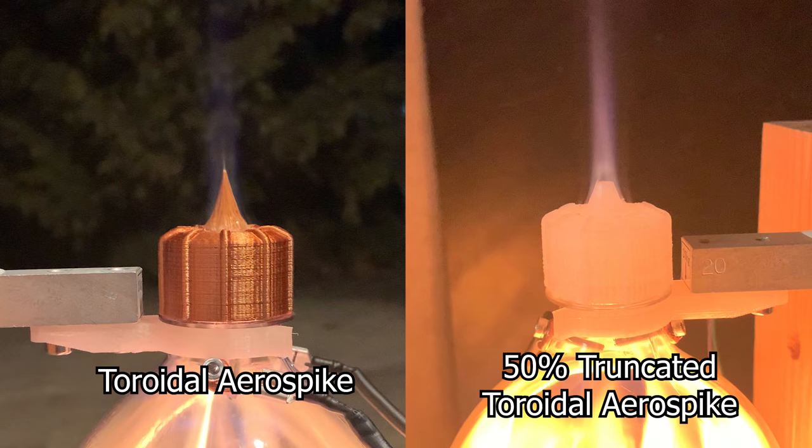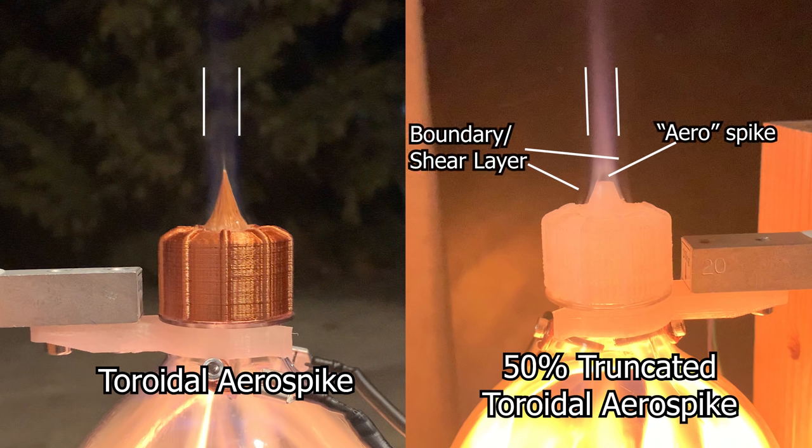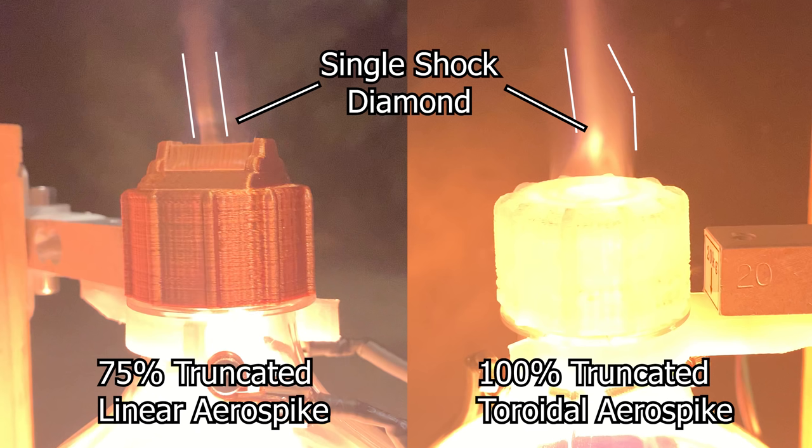With the toroidal aerospikes, we can see very uniform exhaust with no shock diamonds, plus in the 50% truncated version, we can see a dark void that makes up the aero of the aerospike, and a boundary or a shear layer where that hot, fast-moving exhaust is shearing past the slow-moving air in the room. But as we start truncating the spike past 75%, we start seeing a single shock diamond along with irregular flow and a loss of thrust.